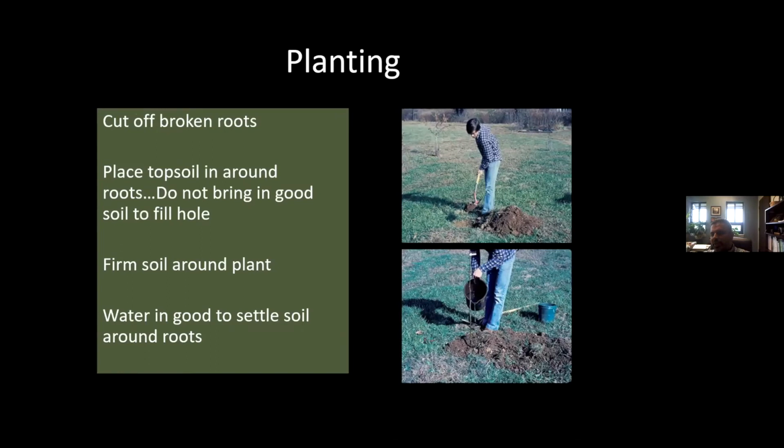You can see this old picture of John Strang here. I stuck that in there because he's planting a fruit tree. We're going to pretend that's fig. I think that's probably apple in his old PowerPoint, but you can see that's a pretty old picture.